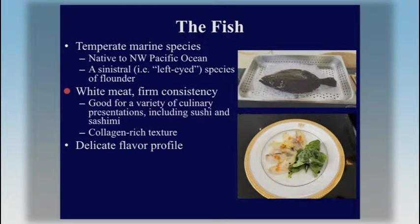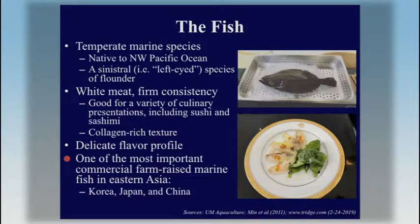It has white meat, firm consistency, so it's very desirable to a number of chefs and high-end restaurants. It's well-known. It's good for a variety of culinary presentations: sushi, sashimi, cooked products. It has a collagen-rich texture and a very delicate flavor profile. So chefs greatly prefer to use this fish for a variety of preparations. And it's one of the most important commercial farm-raised fish in Eastern Asia, Korea, Japan, and China, as we'll get into.